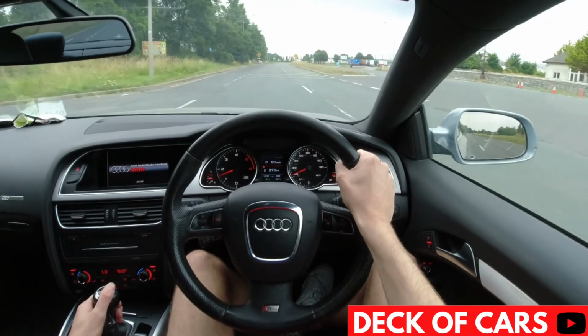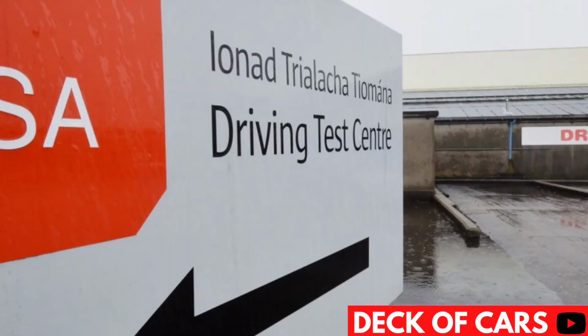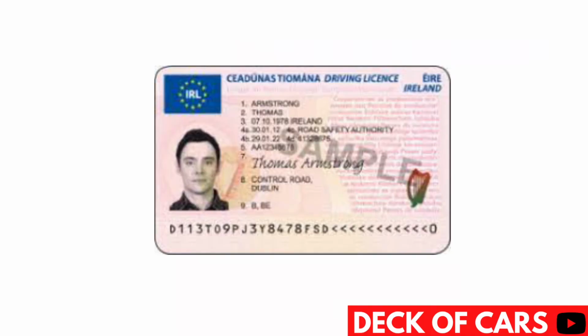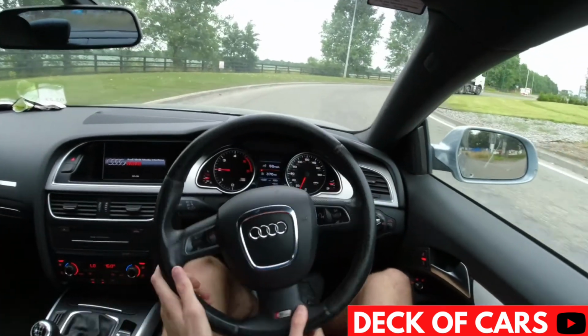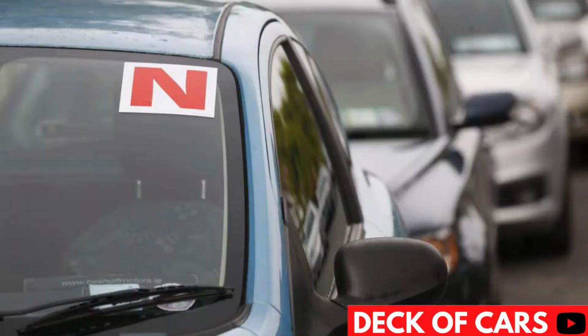Then you go out for a short drive with the examiner sat beside you, and when you return to the test centre, the examiner will tell you your result. When you pass, you can then apply for your full driving licence, and this costs €55. You're now a fully licensed driver, but don't forget that for the first 2 years you must display N plates to show that you are a novice driver.